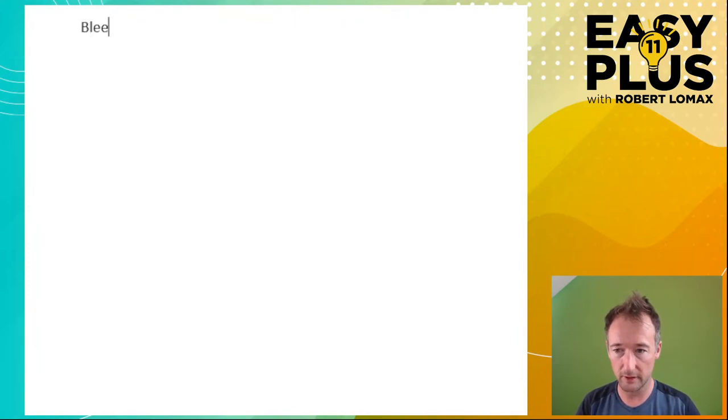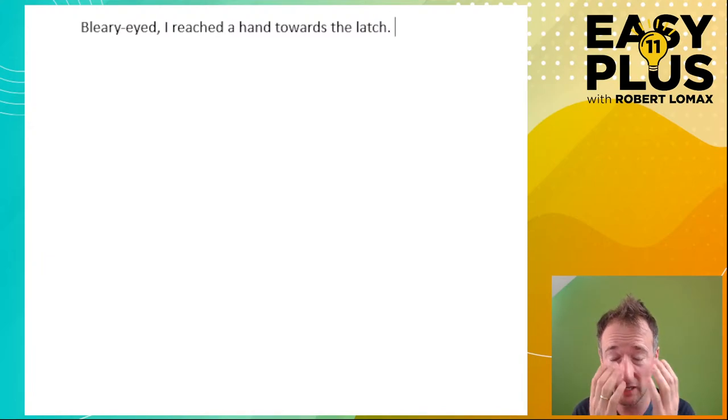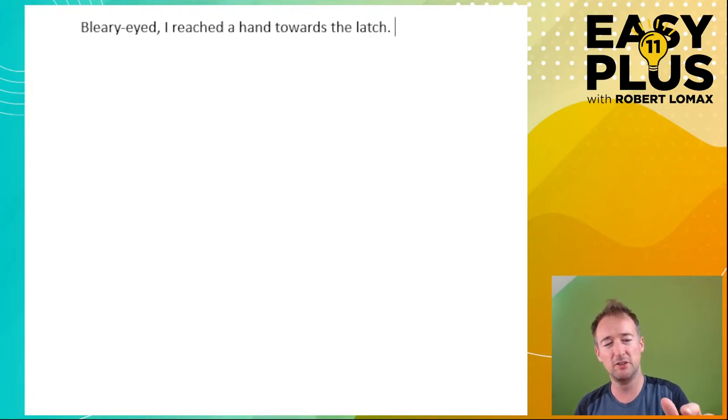So, bleary-eyed, I reached a hand towards the latch. Okay. I like short, simple sentences, but there's still detail in this that helps us. So the latch, it's not like a big knob, it's just a latch. So it fits with the kind of old-fashioned window. Bleary-eyed, so we get this idea of maybe the sleep crusted in their eyes, so they can't quite see. I reached a hand towards, so it's not a definite motion like taking hold of it, it's a rather hesitant, tired motion, like reaching out towards it.